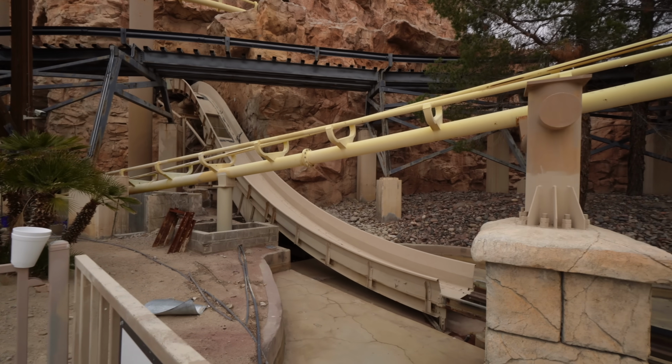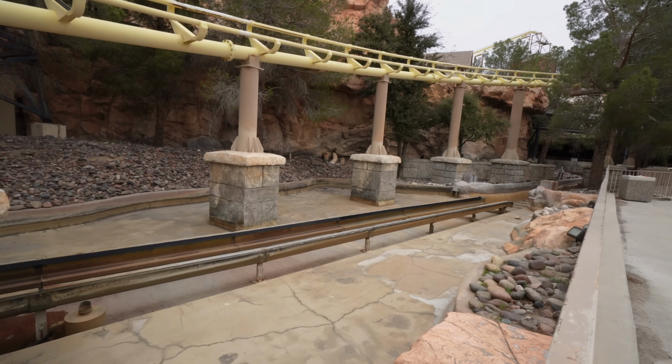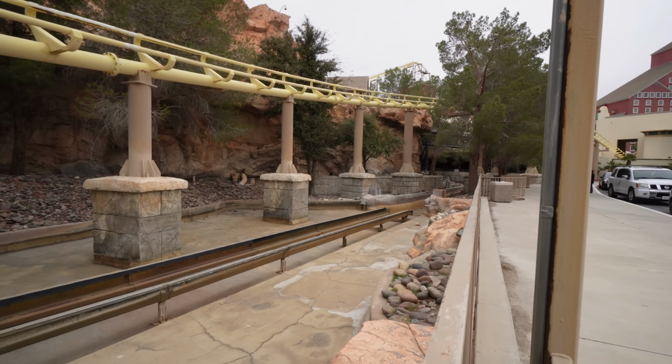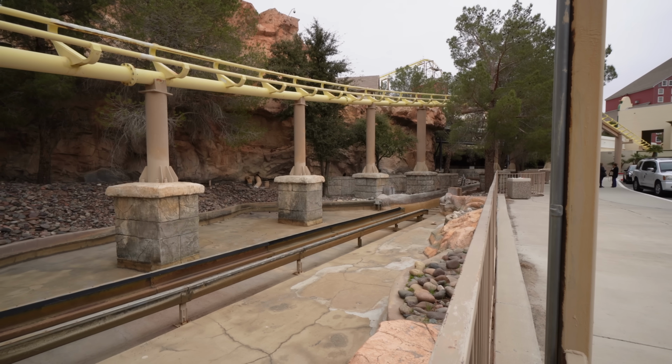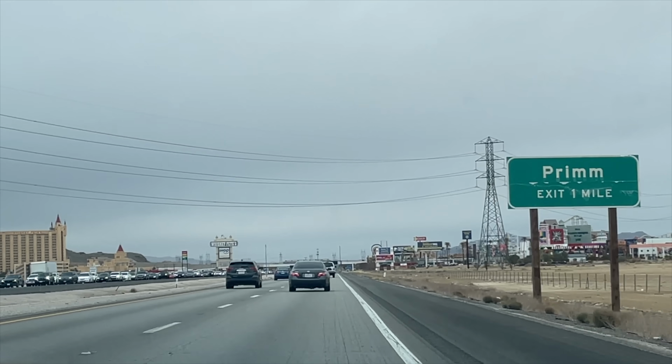Not only do they have that roller coaster, but they used to have a log ride, and you could see it right down here. The water is now empty, but you can still see the tracks. Kind of sad, but hopefully they reopen it one day. You never know.